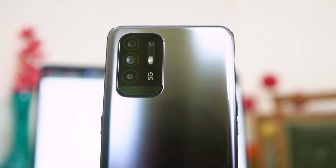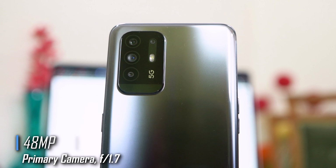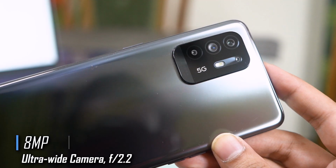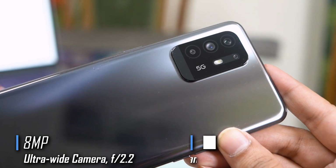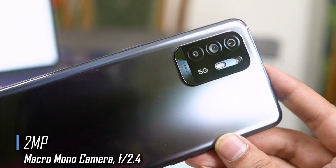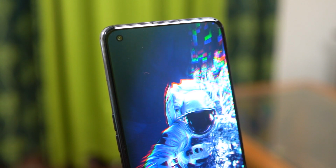Now, let's quickly shift gears and talk about the phone's camera. So the camera that you get on this device is a quad lens unit. First, let's get the specs out of the way. The main camera is a 48 megapixel lens. OPPO has used the OmniVision 48B for its primary camera. Apart from this, there's an 8 megapixel ultra wide angle camera, a 2 megapixel portrait mono camera, and a 2 megapixel macro mono camera. At the front, there's a 16 megapixel camera for selfies.